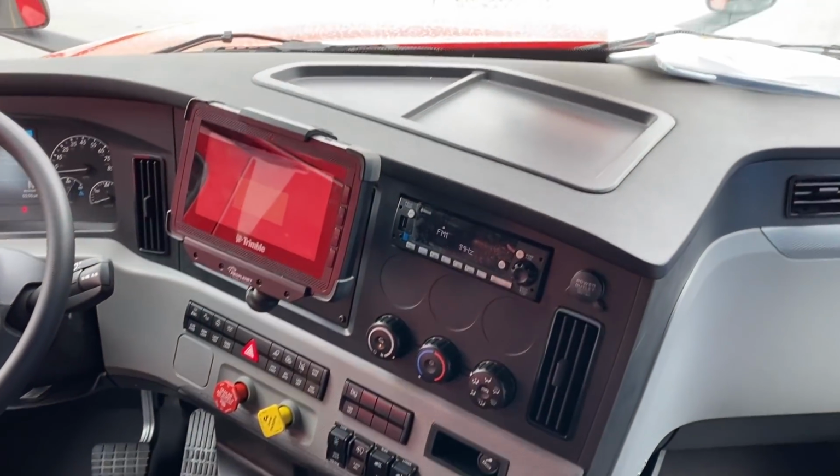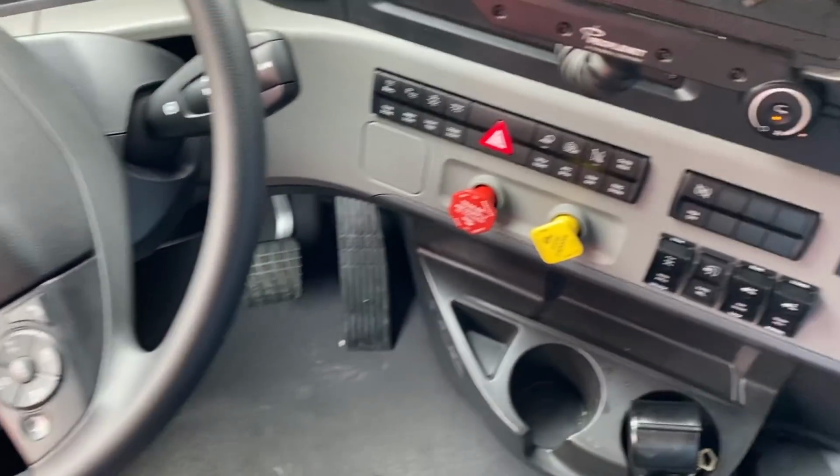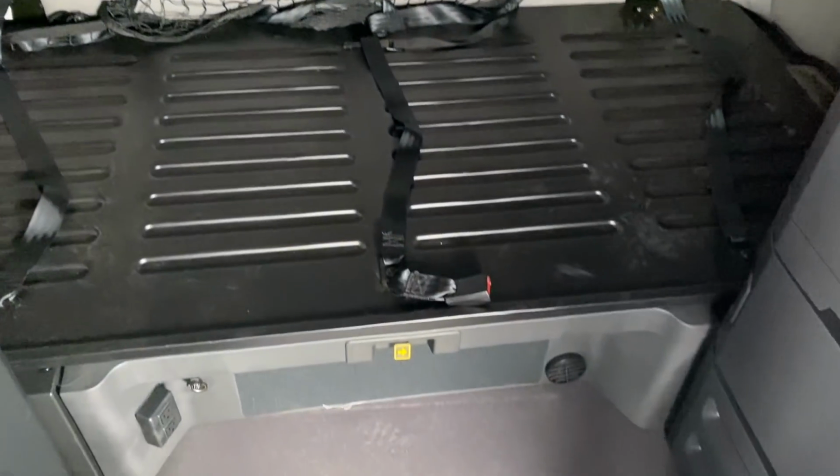Alright, and now we are in the 2022 Freightliner. So easily I can tell right off the bat that it is a lot darker in here. They have black interior instead of the light gray, and then they have the Cascadia.